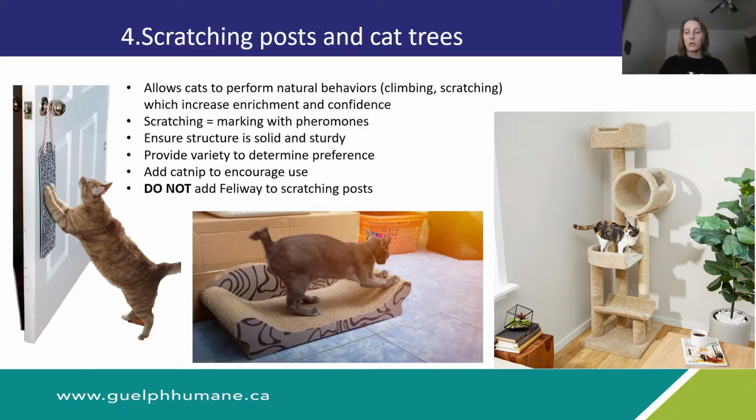If you have a cat tree or a scratching post, ensure it is solid and sturdy. Cats will avoid it if it wobbles or falls on them, so make sure that it is solid. And variety helps in terms of scratching options.